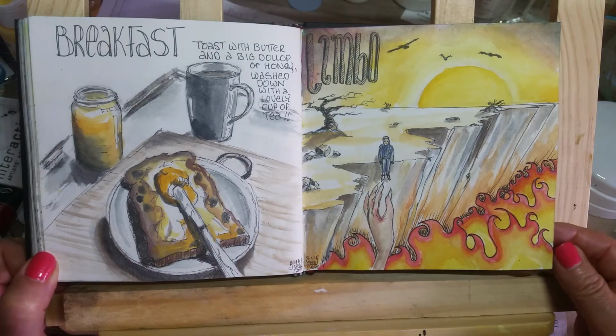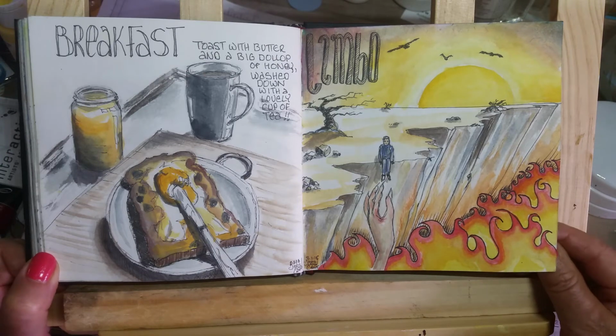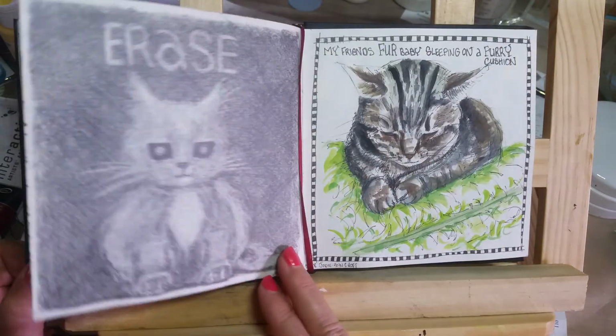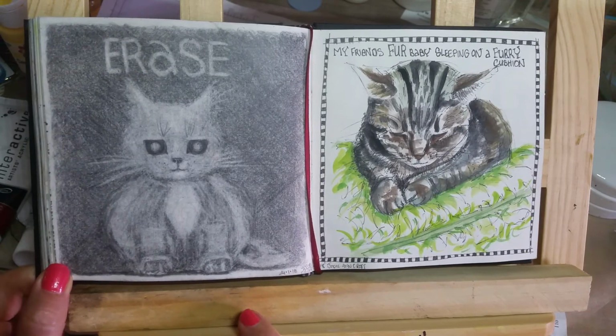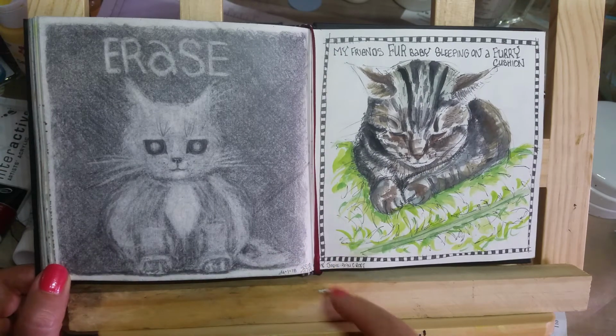And limbo, I didn't know what limbo was until I looked it up in the dictionary. Apparently it is waiting for the gates of hell. So that's what I tried to draw. And this one was erase, so I thought I'd seen a couple of things people had drawn where they'd erased, so I basically just coloured in the whole page with pencil, 8B, and then erased it with one of those skinny little rubber things.